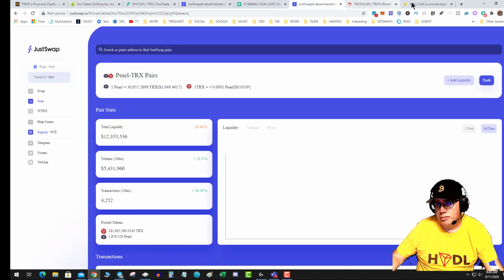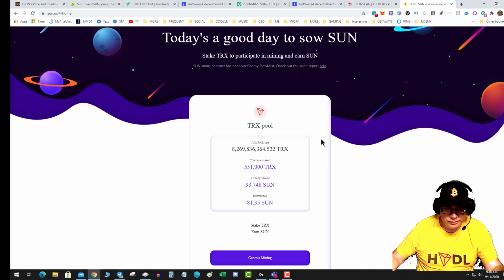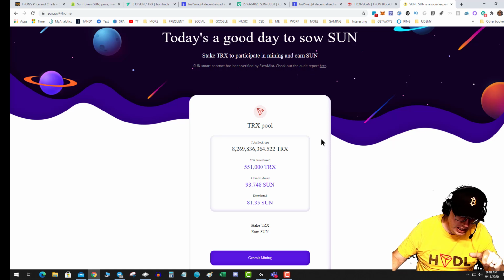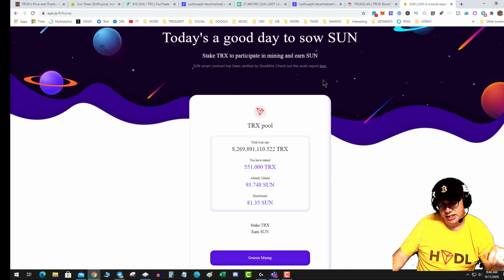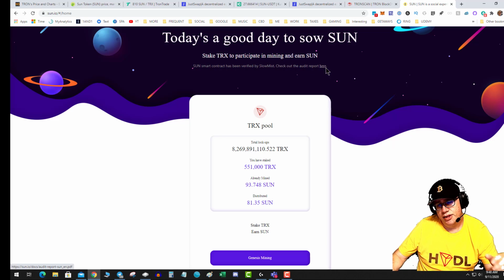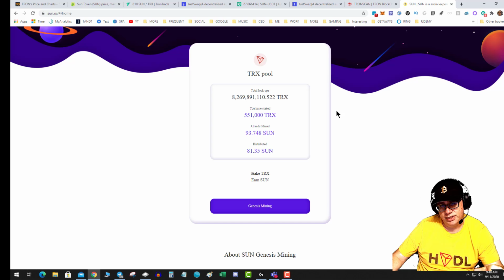Let's go over to sun.market. Now, what you can see very clearly is that the total lockups dramatically increased. Okay, so what does that mean? That means the rich get richer. This is a clear indicator to me that people sold their Sun and they're hyper compounding into this contract. Why? Because they want Tron, not Sun, okay?